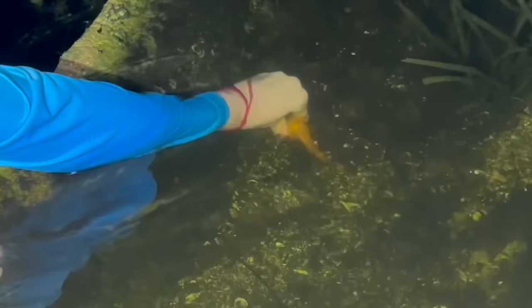I can't close my fist around him. That is such a big fish. Okay, buddy, come on. Oh my God. Look at that thing. All right, here we go. Let's get him into the pond. Look at that. That is so cool, you guys. A massive lungfish added to the pond. Here we go. There you go, big guy. There he goes. Look how big he is. Oh my gosh. That is so sick. That is literally one of my favorite things that we've ever caught.